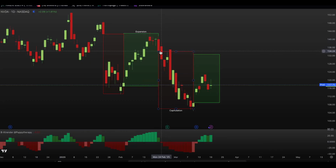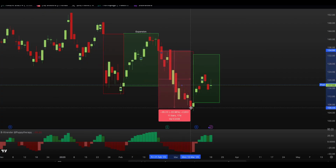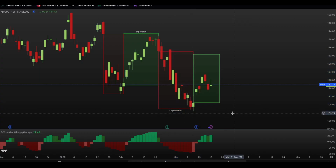Now, the other way that price could move is called a capitulation. This is where price shows a top within bearish structure, then we make lower highs into lower lows. That 21% push that we had in just a couple of weeks was then followed up by a 21% sell-off within 7 days. And this brings us to where we are right now.